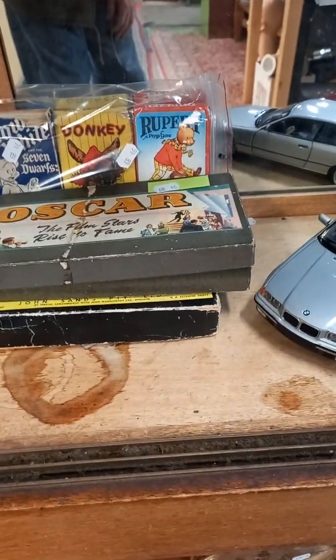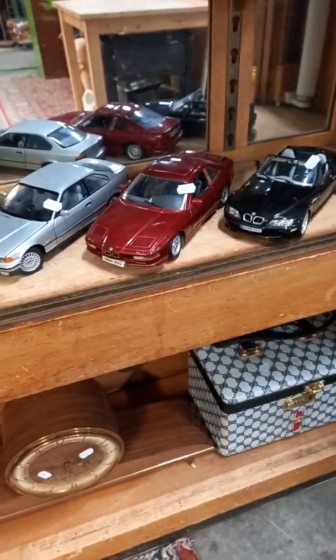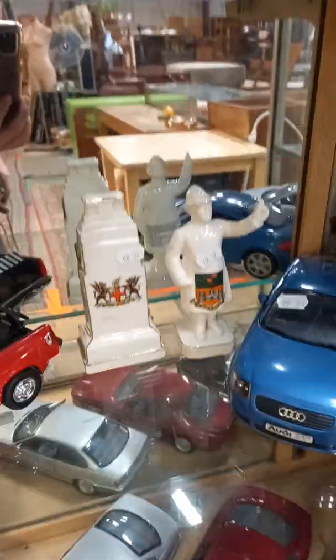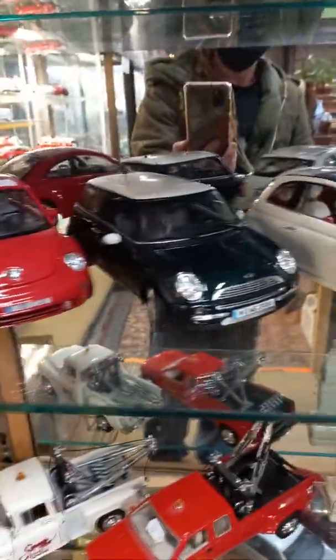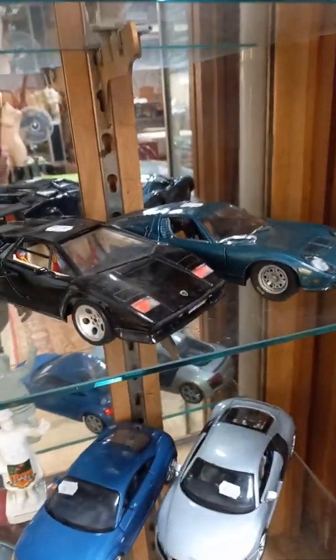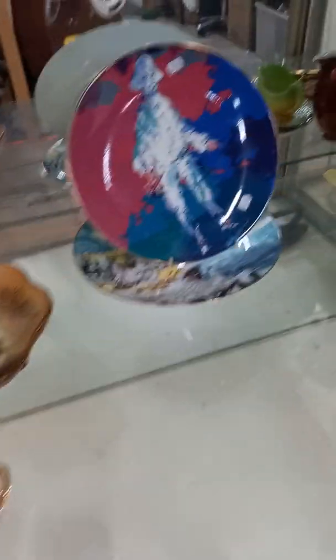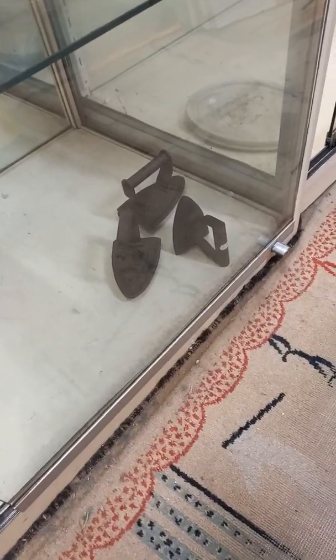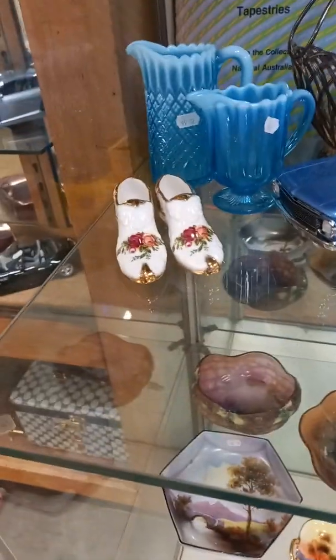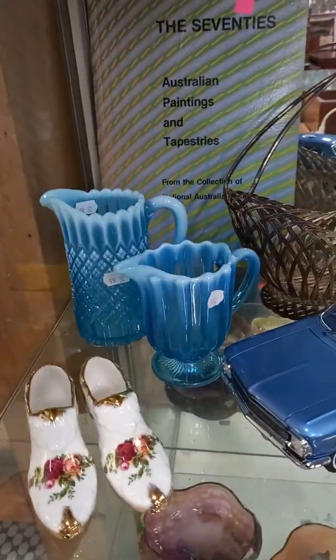Some cool old games and card games and kid stuff. Three scale Beamers, a couple of cool Audis, souvenir China, tow trucks, Volksy, an old Ford, three Ferraris. Cool little lot of carnival glass. A little Volksy, a Mini, and a Fiat. A couple more Lamborghinis. Mustangs, English China, Mustang, Noritake, Dalton, Carltonware, some round bottom irons. Everyone likes a round bottom. Hey. Oh, Jesus. Royal Albert, Davidson Blue Glass.